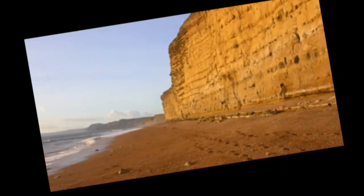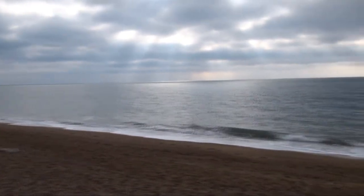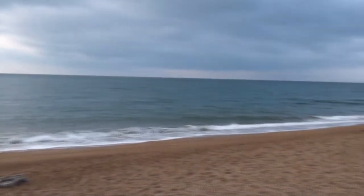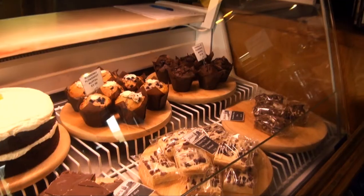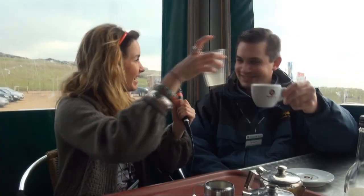Next on our adventure was the towering golden cliffs of Burton Bradstock. Burton Bradstock acts as one of the main gateways to the Jurassic Coast and the South West Coast Path. Consequently, easy access is a key aspect of this estate. While we were there, I took advantage of the opportunity to grab a drink at the award-winning Hive Beach Cafe. Cheers. So a well-deserved 5 minutes, I'd say. Absolutely.